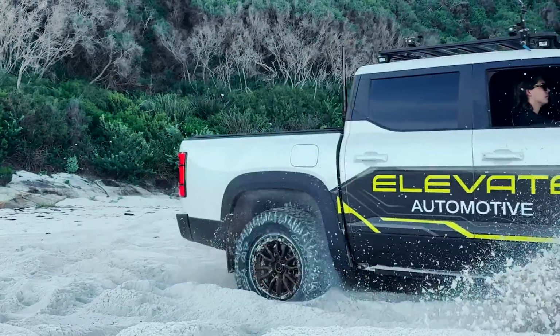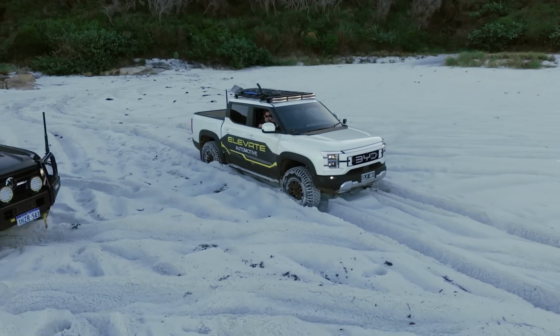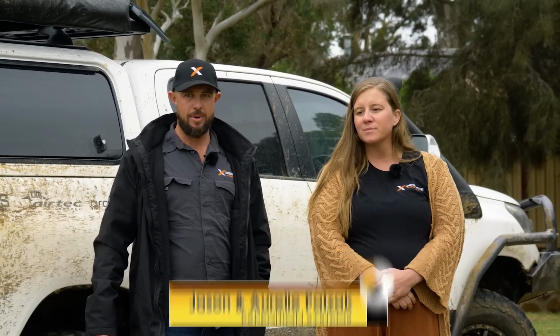The Elevate lads went to get going. Down it went again. Boys are stuck again. Given they've got Elevate written on the side of their vehicle, they were definitely doing more sinking. The boys in the Amarok pulled up, they tried to snatch them out.